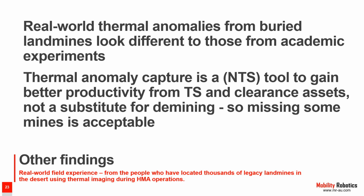Also, putting the thermal anomaly capture into context, it's an NTS tool, a tool to gain better productivity from technical survey and clearance assets. It is not a substitute for demining, so missing some mines is acceptable. The main point is to target where to better deploy ground assets and start from directly over landmines and work outward. Then the ground assets will find every single landmine and deal with it.